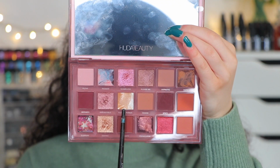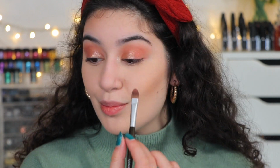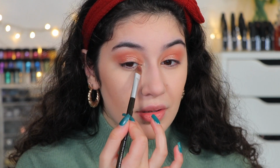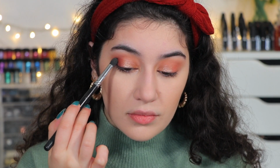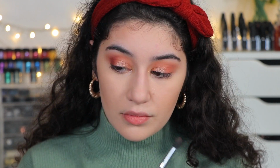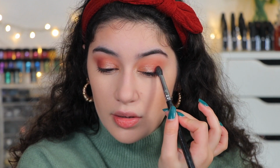I'm taking a little bit of Flower Power for the inner corner, and this is kind of like a whitish gold. I think doing the inner corner is my favorite part. Next I'm going into Naughty, and I'm taking my Morphe M139 and putting it in the outer corner. This is a really nice brush, the M139. It kind of reminds me of the MAC 224.